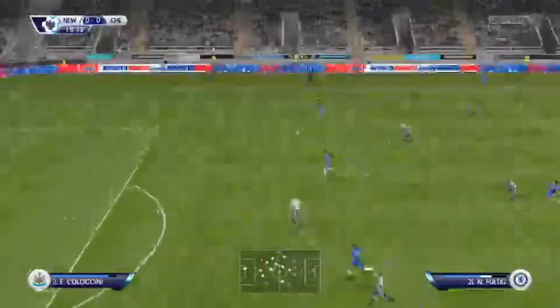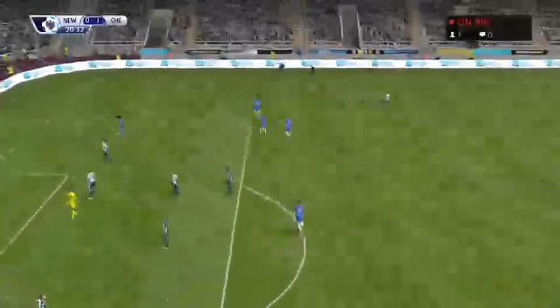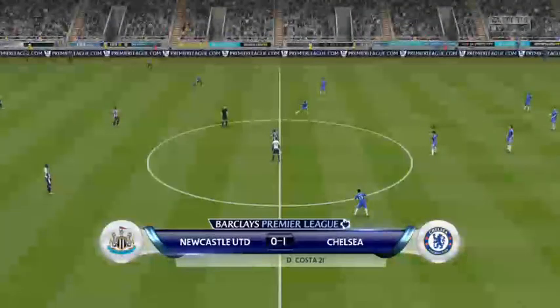Here's Willian. Diego Costa! Oh, that's a great goal. And a great start. A goal from Diego Costa, and the keeper's got no chance because he's hit it so hard to his right. Different angle on it here. Chelsea have the lead.